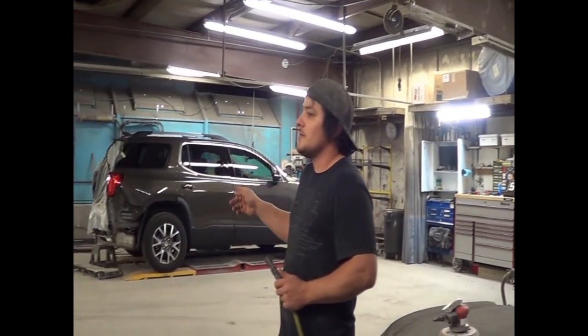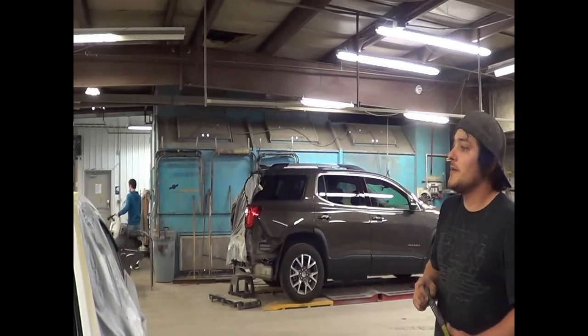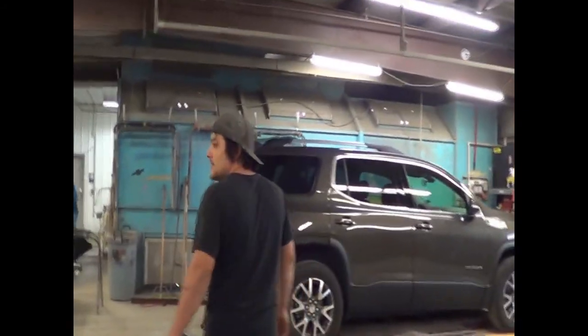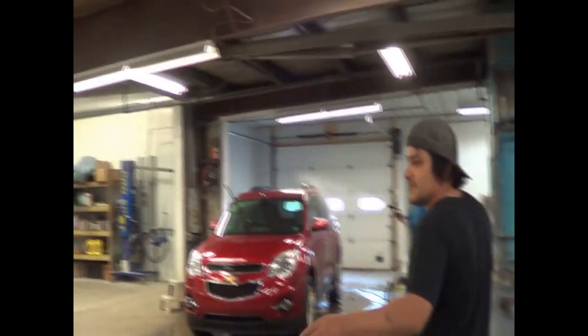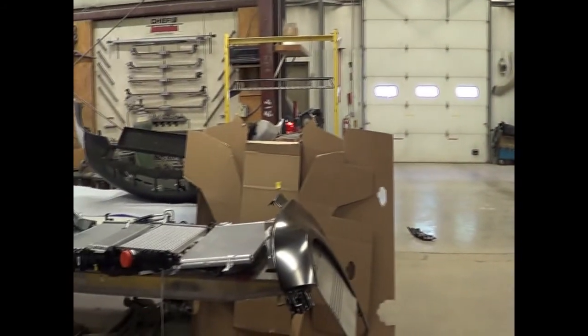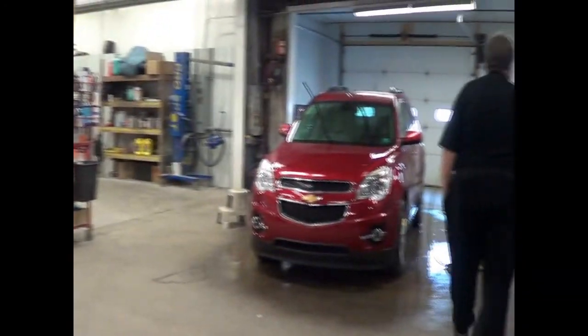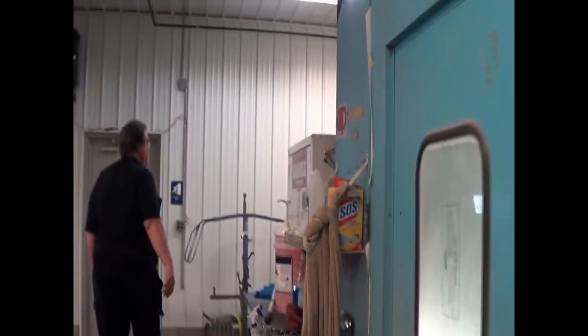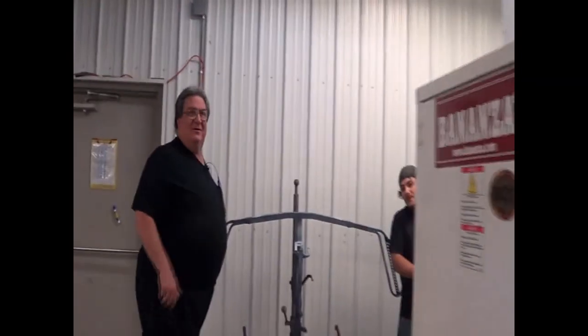So it looks like you've got a pretty nice paint booth. Yeah, we got the paint booth. Want to walk us on a tour? Yeah. Okay. We got the paint booth there. Frame machine's over here, but it looks like a parts counter. Yeah, it's like a table for now. We don't use it very often.